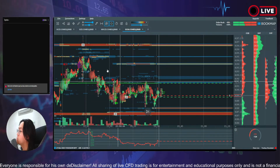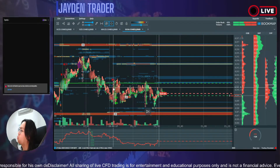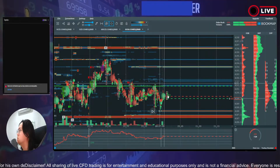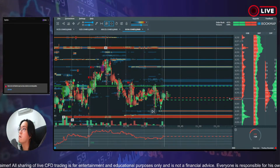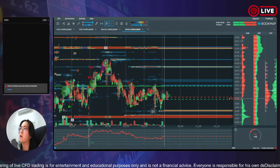Price rejections here, exhaustion is happening. The aggressive selling is also not quite aggressive. It's not really aggressive. So it's a really good idea that the price might continue going higher. Therefore, we will be doing long positions and see how the price does.